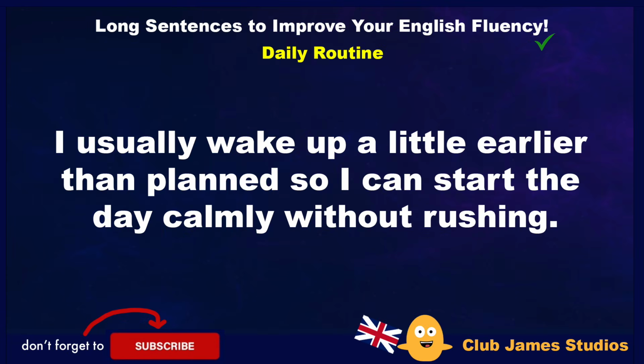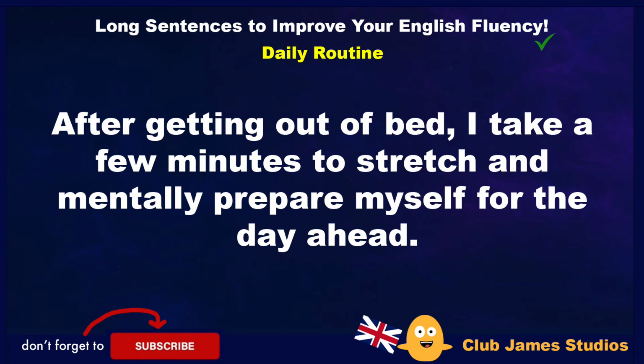I usually wake up a little earlier than planned, so I can start the day calmly without rushing. After getting out of bed, I take a few minutes to stretch and mentally prepare myself for the day ahead.